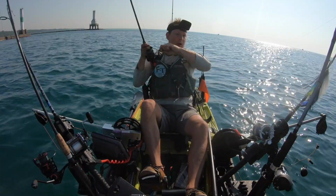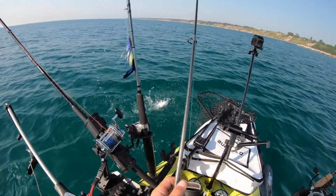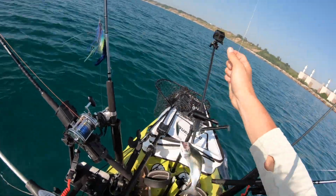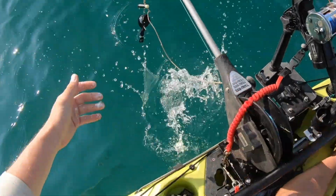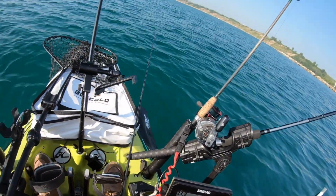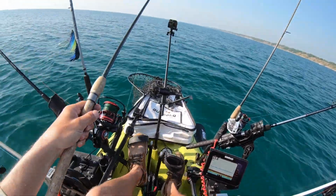Got one. Oh, he hit the jigging spoon and we got ourselves a little, and there he is, little coho, gone. About a half a pound. All right, now let's add about 10 to 15 pounds of that and we're in good shape.